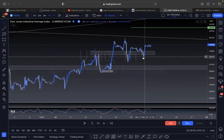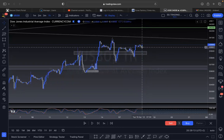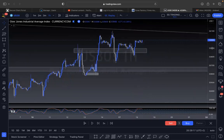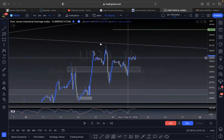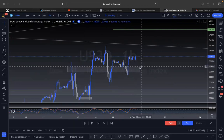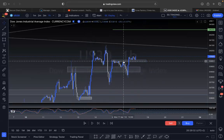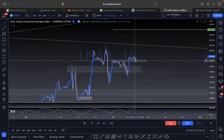So last night's PM session gave us this rally to the upside, taking out some structure here. So we looked at this entire Asian range or consolidation as an area for us to capitalize on. If you look into it further, we had another level of support that had formed here. So support, breakout, came back, retested, and we held at the support, showing us good signs of exhaustion in this area.